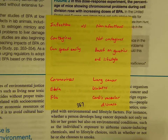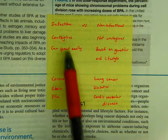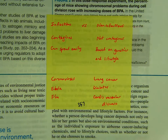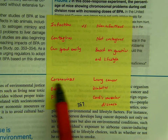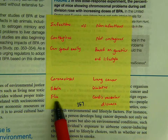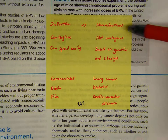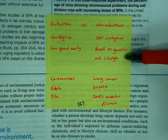Moving to 357, I talk about infectious versus non-infectious. Infectious is very straightforward: it's contagious. Think of the common cold, think of the flu, think of COVID. It's contagious and it can spread very easily. I wrote some examples down here, like coronavirus or COVID, Ebola, the flu. You could write the common cold if you want to add that. That's fine. Non-infectious is going to be a non-contagious thing, based on genetics and lifestyle.